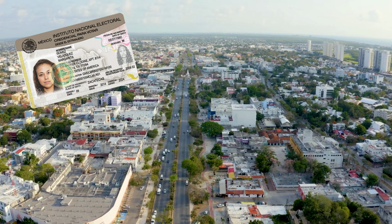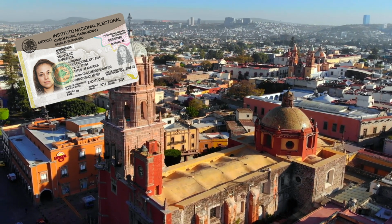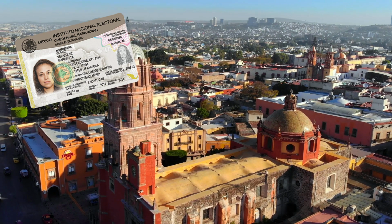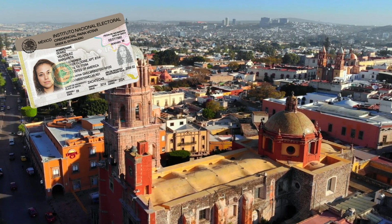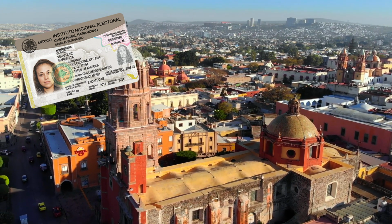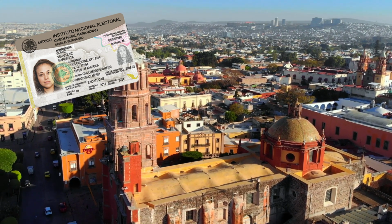So if I were you, I would strategically have your address in a place that gives you the most discounts, the place where you spend your time and that kind of thing. And it can even be worth changing your address if you move to a different state, if only expressly to get discounts on certain things.